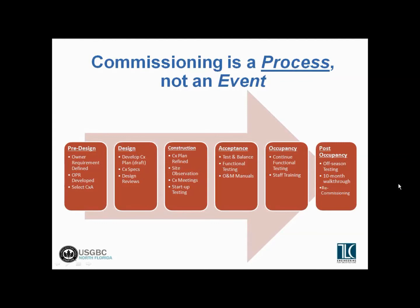Good commissioning starts at the earliest design phases, where the commissioning team is selected and brought into the project as part of the overall design and construction team from the earliest phases, representing the owner's interest, the owner's QC or third-party verifier, if you will.